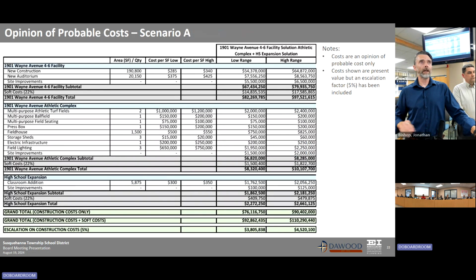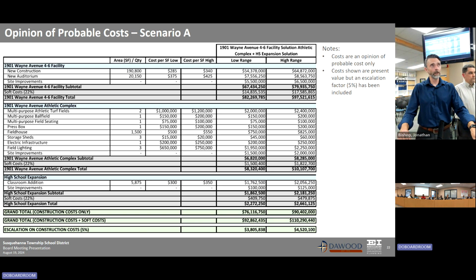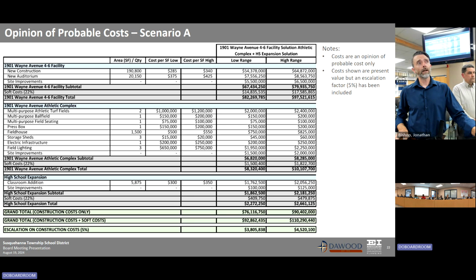So cost-wise, I won't recap every line, but the way this is set up is the top portion shows the cost for the new building itself. Then as we move down, the middle section shows the athletic improvements, and the high school expansion is at the bottom, and then we can tally everything up. We have line items for the separate costs, and then we also have what we call soft costs, which are an allowance for items such as permits and fees and construction contingencies and design fees and things of that nature. We're reserving about 22% for soft costs at this point.